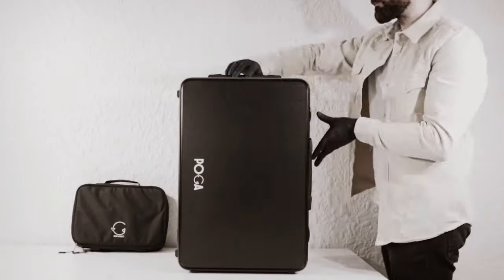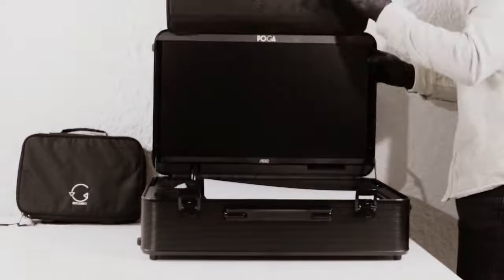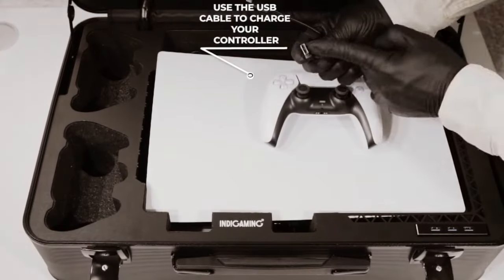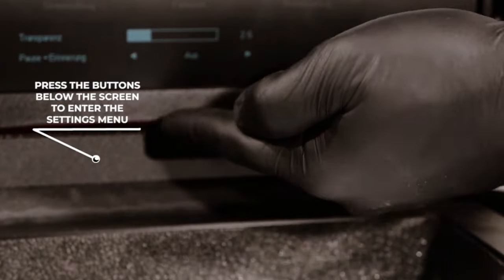on the go. This case is designed to safely carry the PS5 disc and digital versions with an excellent foam inlay. So, a user's console stays in place while being transported. The tram system makes traveling easier, and it is fully detachable if users would rather use a handheld method.